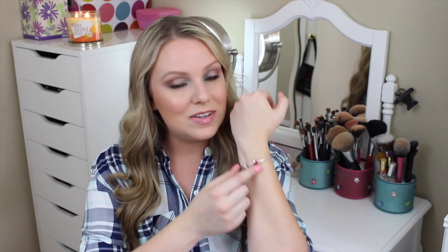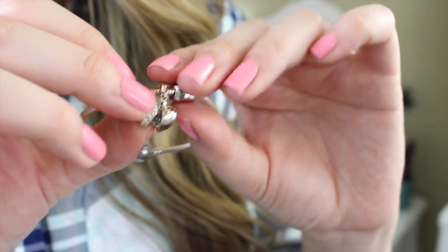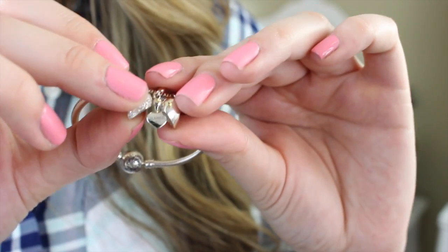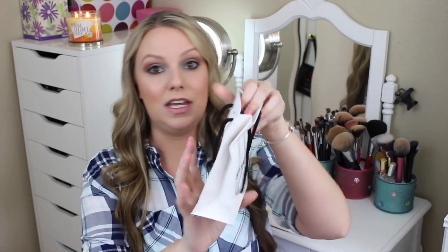So the one I have here has 3 charms on it. It has a rose charm, a little kiss charm that is so stinking cute, and then kind of a locket type charm where when you open it up it says I love you on the inside. And the best part about this, aside from the fact that it's sterling silver, so it's not going to turn your skin colors, is it comes with a cleaning kit. It comes in this little bag right here, and it comes with a sterling silver cleaning cloth so you can kind of keep it clean.